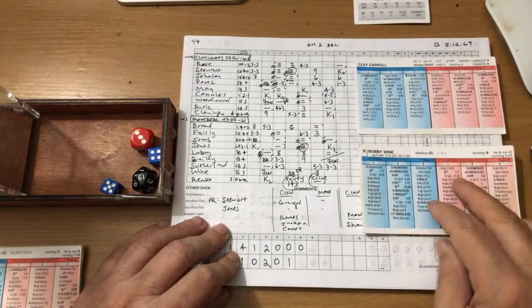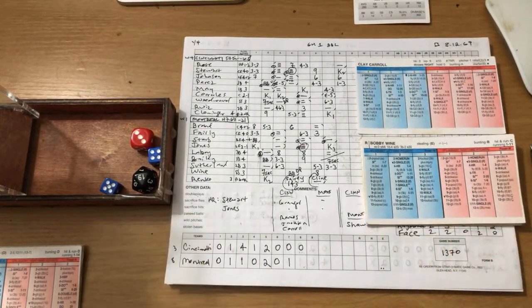Let me get some coffee, and we'll see how the Expos fare here in the bottom of the eighth. Carroll trying to save it here. We're not keeping save stats, so it really doesn't matter to me. He's trying to save it. I don't care what he does.